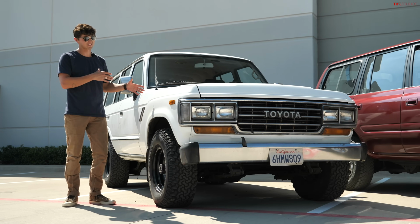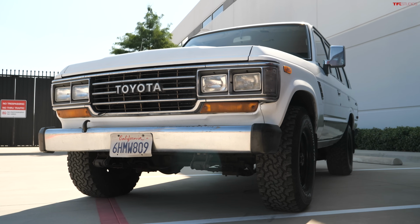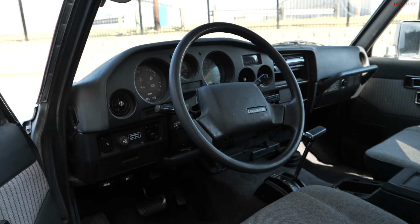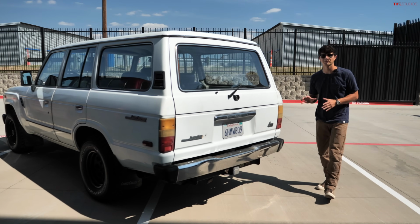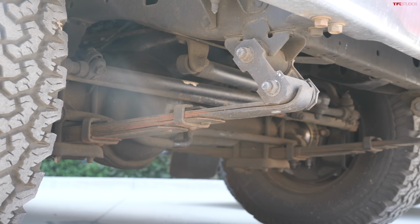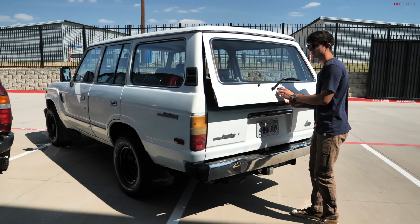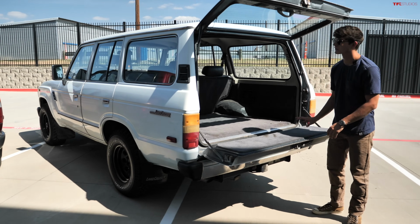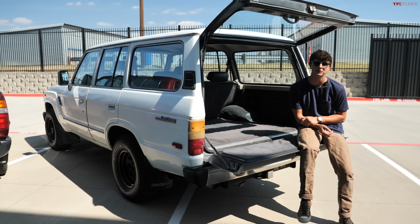This 60 series is actually specifically an FJ62, you can tell by the square headlights, and the 60 series went from 80 to 89, although actually, in Venezuela, they made them all the way until 1992. This is a very old school platform here. You're looking at 4-corner leaf springs, solid axles front and rear, body on frame, of course, as an off-roader should be, and it also has that iconic Land Cruiser split tailgate. This is something hugely important in the history of Land Cruisers.